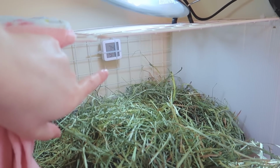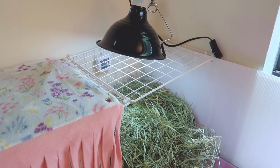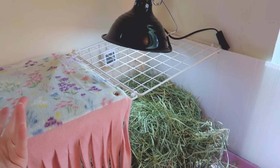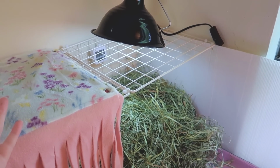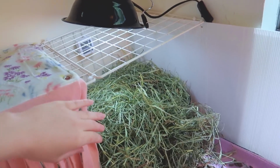So you can see in her cage right now it is 74. The reason I really wanted to monitor this is because I don't want it to get too hot in this area of her cage due to the lamp. She does need the lamp for the vitamin D absorption, but I also want to make sure she's not overheating in her cage. So that thermometer is going to be super, super helpful to monitor that. And I think this is a great place for this lamp.